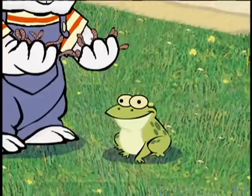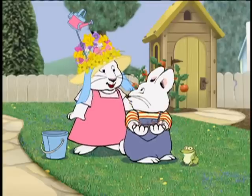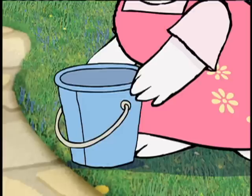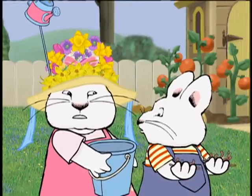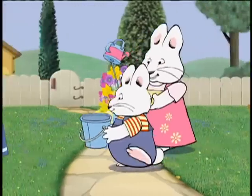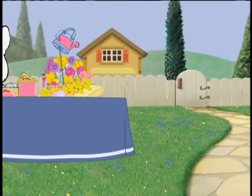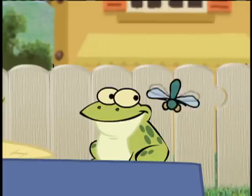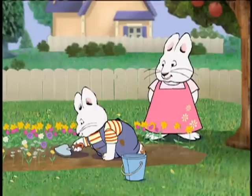Ew! When I said use treats, I didn't mean wiggly worms. Take them back to the garden. Worms do not belong near Easter bonnets. Besides, Froggy eats flies, Max, not worms. Earthworms are happiest in the earth, Max.